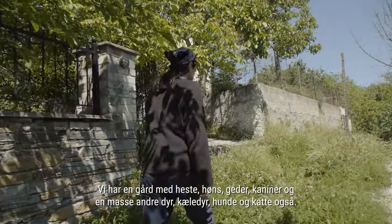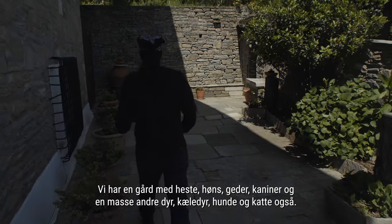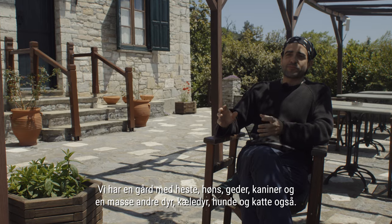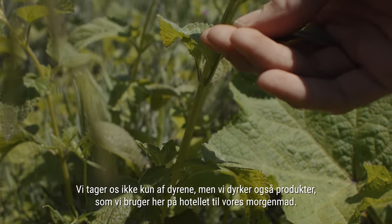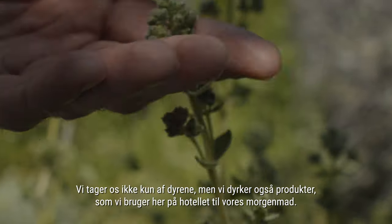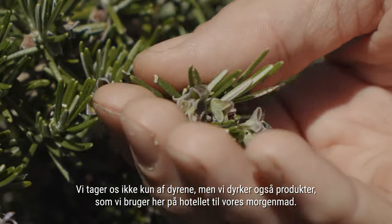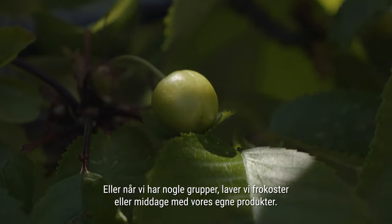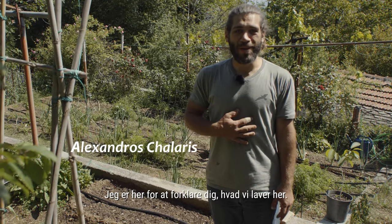We have a farm with horses, chickens, goats, rabbits, and a lot of other animals, pets, dogs and cats as well, just to have some fun. We don't only take care of the animals, but we also cultivate products that we use here in the hotel for our breakfast, or when we have some groups, we make some lunches or dinners with our very own products. I'm here to explain to you what we are doing here.